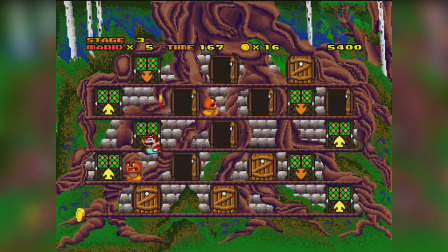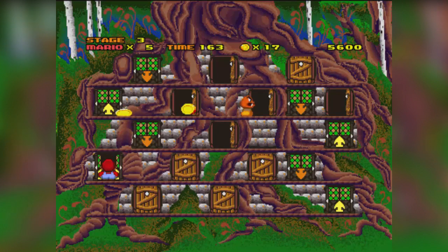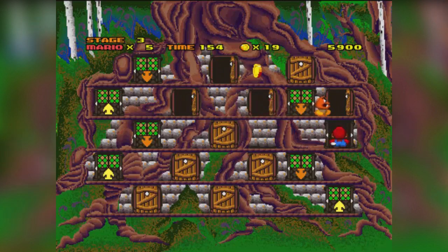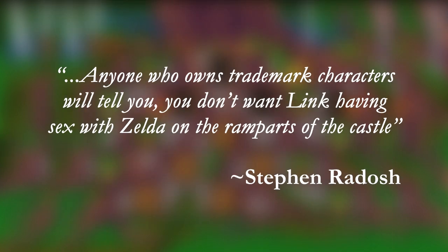Some things both the Mario and Zelda games had in common was that it was vital to get approval from Nintendo on everything. Rantosh himself put it best when he said, "Anyone who owns trademark characters will tell you, you don't want Link having sex with Zelda on the ramparts of the castle."